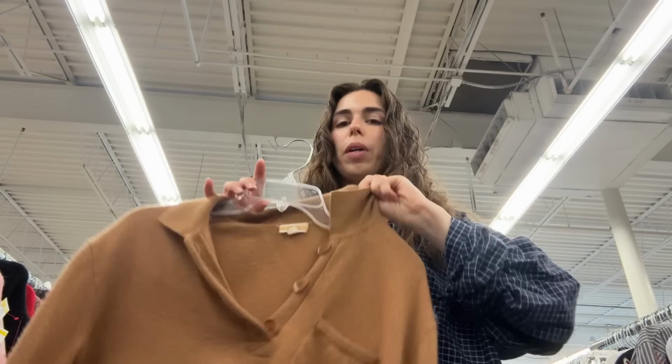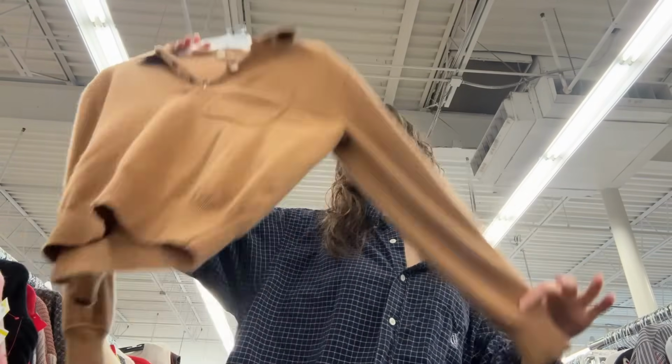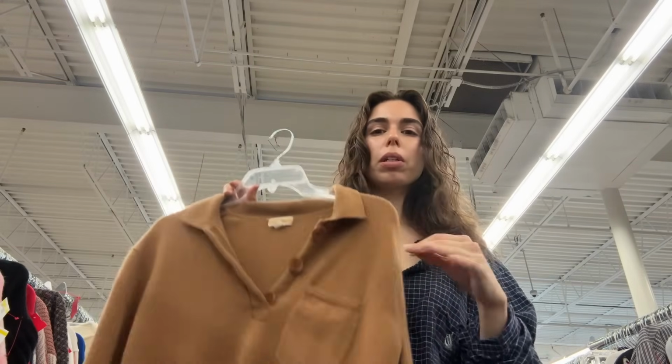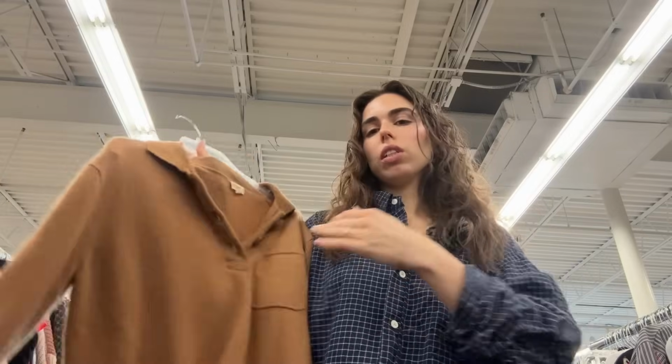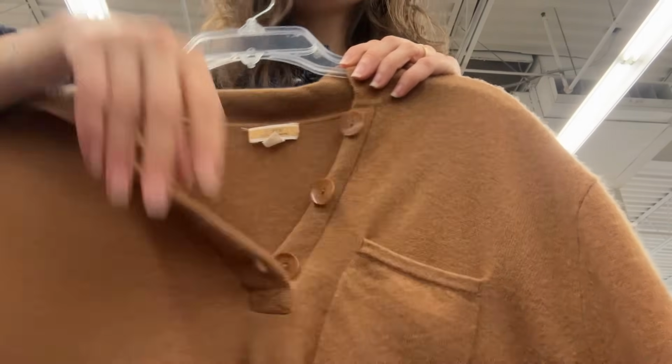Just found another sweater, 100% cashmere, originally from J.Crew. Full polo neck, slightly cropped, and I can just tell that this is one I'll reach for so much, especially for days when I'm gonna have to go into the office, because it's always freezing. And this feels very professional with the polo collar, but it has these little funky buttons, and it's just such an easy neutral to style.